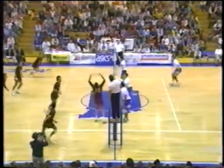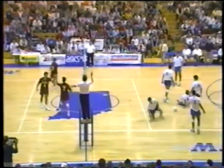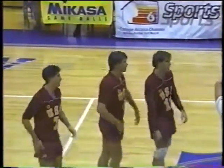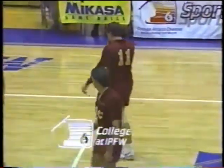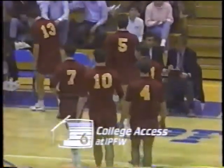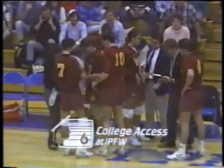A miss hit by Junkie is played up by Greenbaum, and he wants to swing. Miscommunication by the Volleyball. That's going to give USC another point. They lead 13-10. Coach Ball wants another timeout. Get his Mastodons back on track.